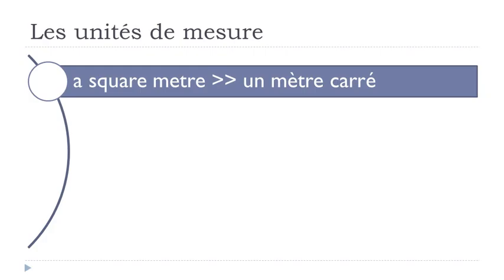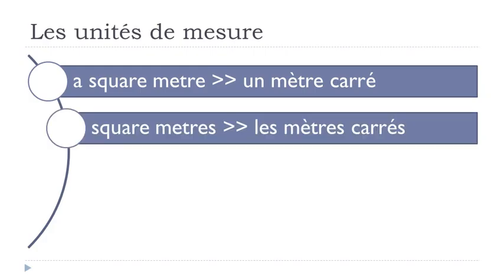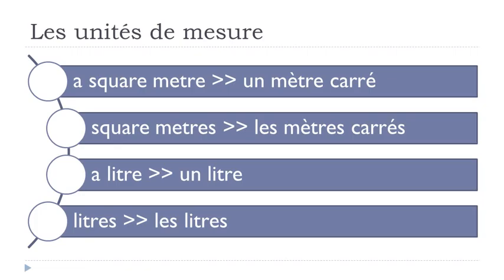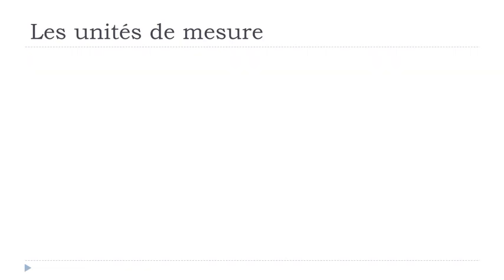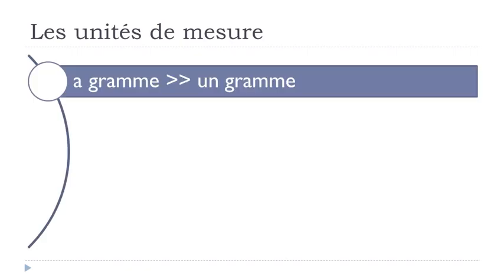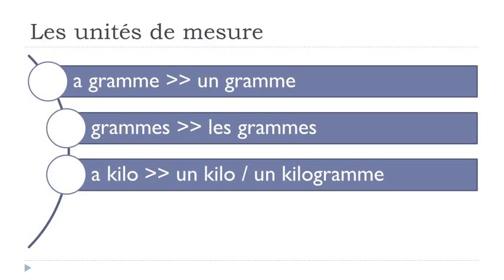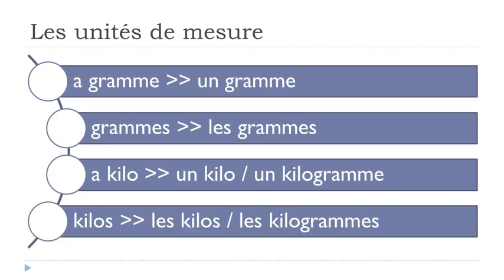un mètre carré, les mètres carrés. Un litre, les litres. Un gramme, les grammes. Un kilo, un kilogramme. Les kilos, les kilogrammes.